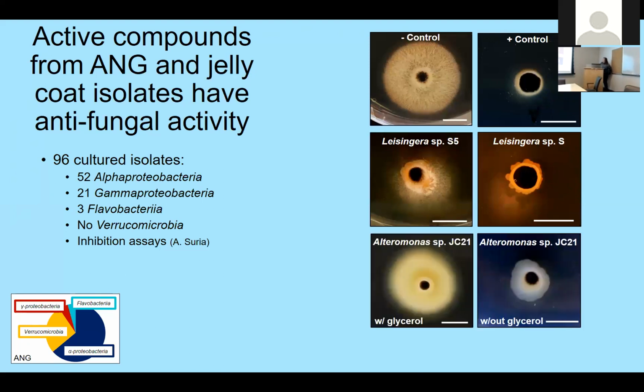And then here is an isolate from Alteromonas, a gamma proteobacteria. And in one case, there's been very little to no inhibition, and in this case, almost complete inhibition. And I'm just throwing this up there to show you, this is the only difference between these two plates: one was done with glycerol in the media and one was done without glycerol. This is just to point out that the media you use can really affect results in this type of study, so you want to be aware of that. We actually did all of these assays both with and without glycerol, and it's not a trend where glycerol always reduces inhibition. It's variable, so it depends on the isolate.